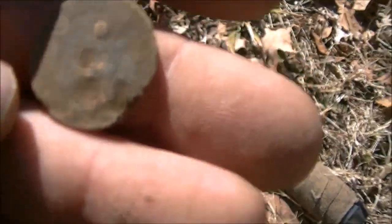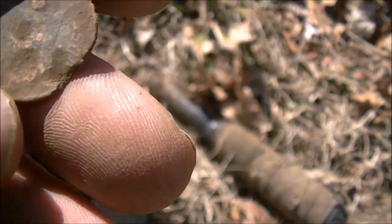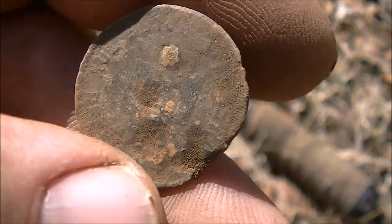This one here came up 1329 on the E-TRAC. Another Missouri tax token.